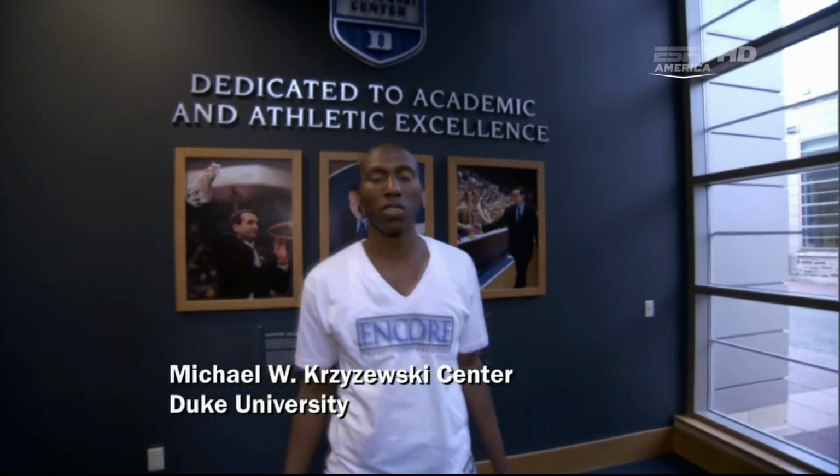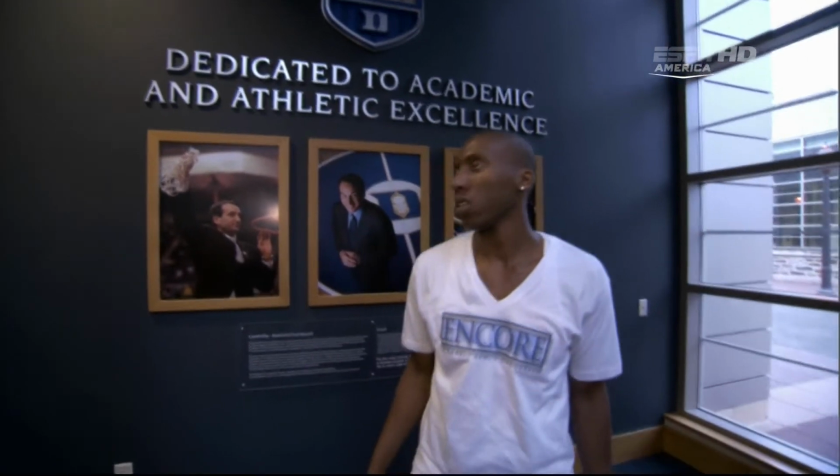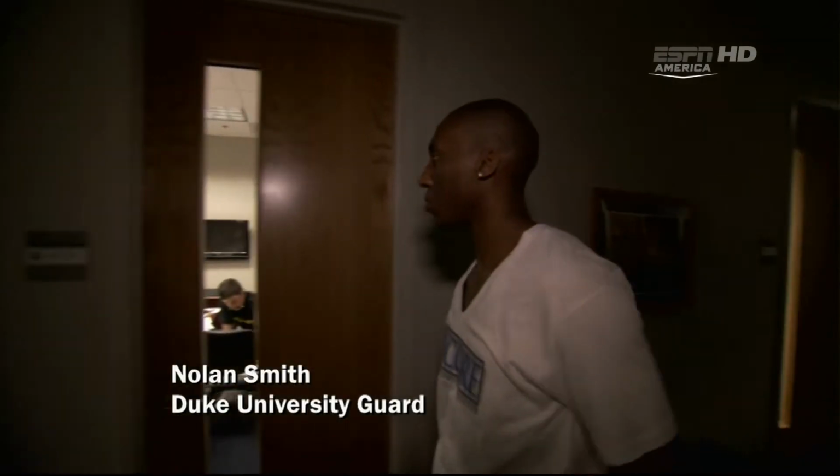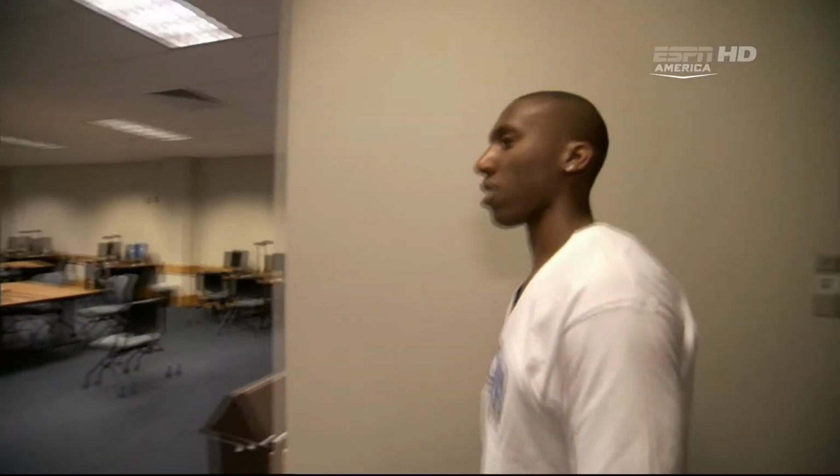All right, well, here we have the Coach K Center, which is the new academic center for all athletes here at Duke. We come here and we have study hall rooms, study tables, and this is where we get our academics in. Coach is obviously big on excellence, and that's on and off the court for everybody here at Duke. Then back here, this is where all the athletes here at Duke get together and get their schoolwork in.